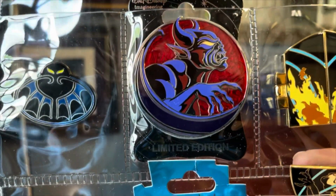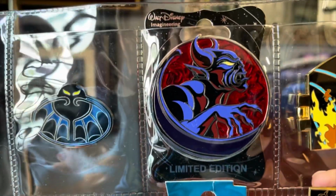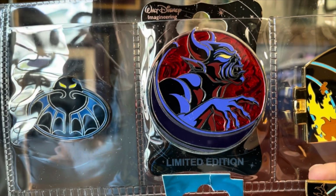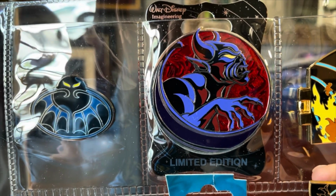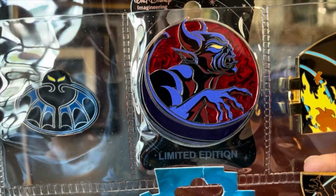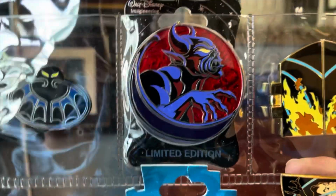This one, as everyone well knows, is the profile series. This one features Chernabog. The villains were the first profiles to be released out of all of them. So the villains, the heroes, the princesses or heroines, and Chernabog was in the first group.